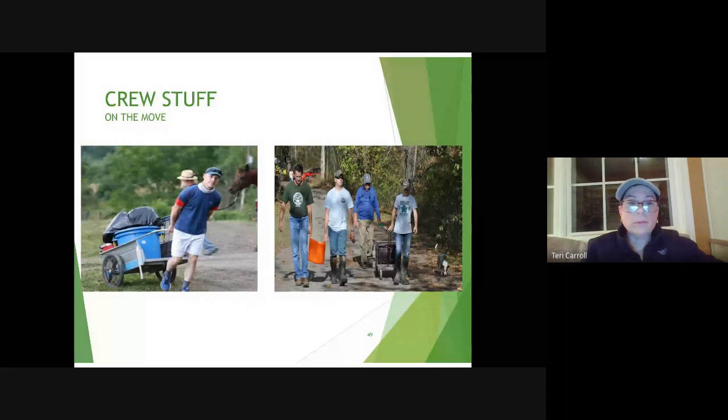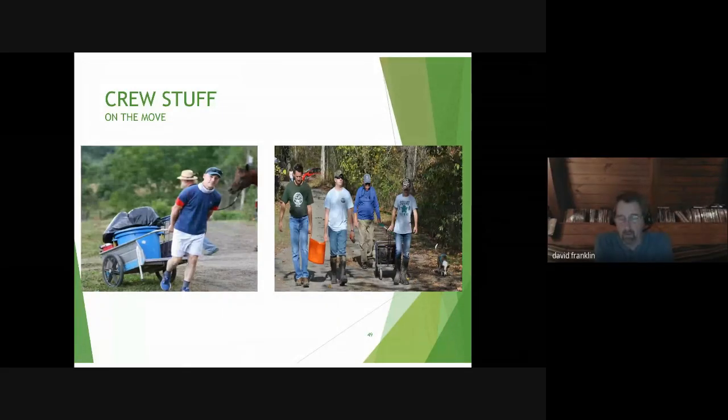Dave, let's talk about crew on the move. Let's do that. Depending on the ride, sometimes you're lucky enough that you can crew right from your trailer. Other times you can't get that close, so you have to haul things. Picture on the left, got a cart with all their goodies in it going to or from. Makes things a lot easier, especially if you can't actually drive over to pick up your things after the ride's over. Picture on the right is Fort Valley from a couple years ago.